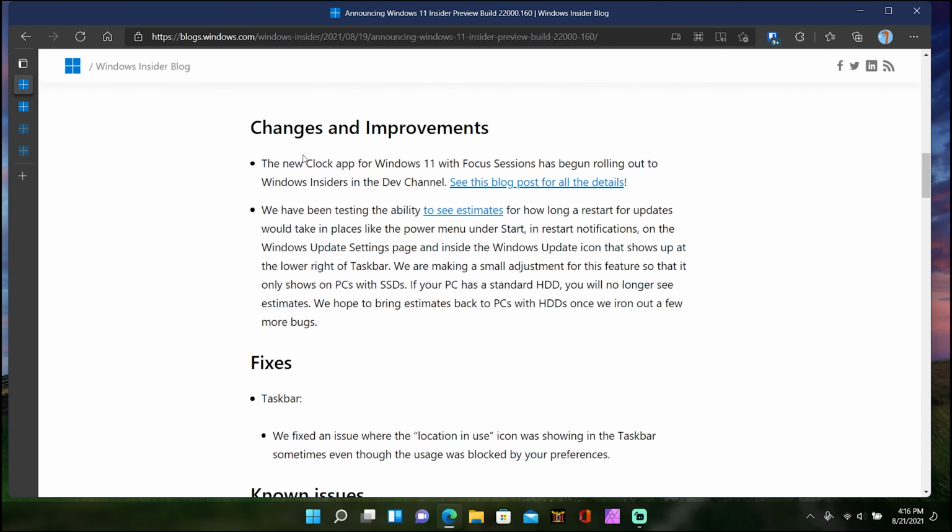And then going in, like I said, the new clock app with Focus Sessions has begun rolling out to insiders in the dev channel. And not all insiders will get it at once, just like in my last video for new builds for Windows 11. Obviously, I had thought that I got the new calendar app and then the new mail app, but then I realized, and the comments also pointed out, I didn't actually get those new apps. I didn't get that privilege to get those new apps and take a look at them. And I still don't have those new apps, even on this laptop that I'm using currently in my travels.